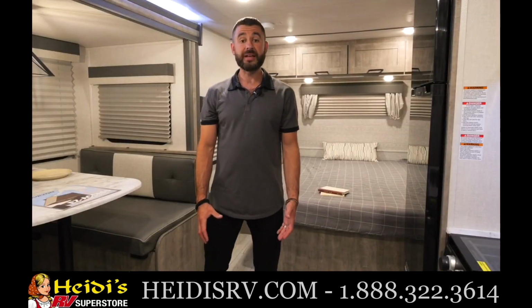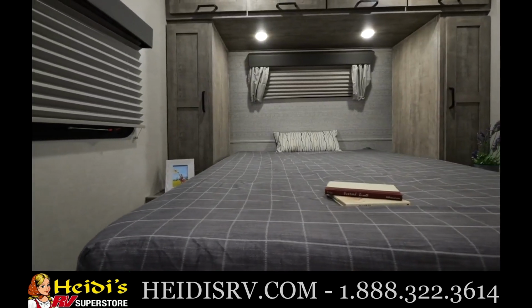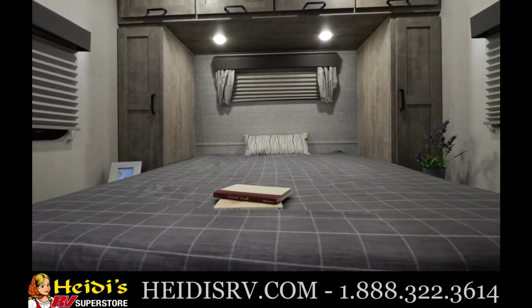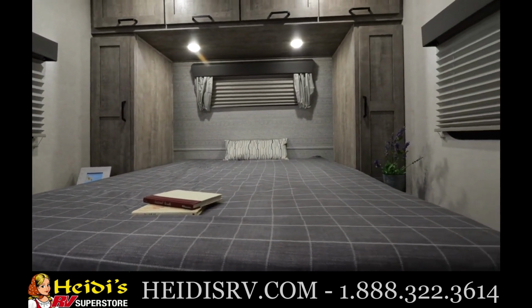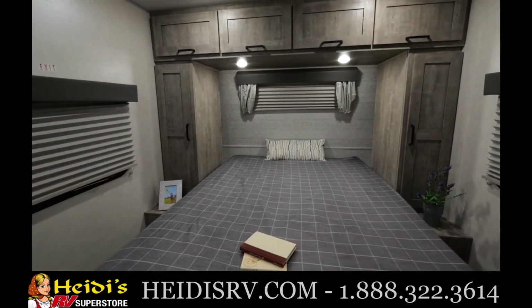All right, we're inside the 19 RBLE. Very excited to show you some of the interior features we've got for 2023. Let's talk about the bedroom first. Very nice bedroom setup. Walk around bed, as you can see here. This is a 60 by 80 residential queen. Just keep in mind we've got that across the board on all floor plans, even our Murphy bed setups, which is very rare out there.